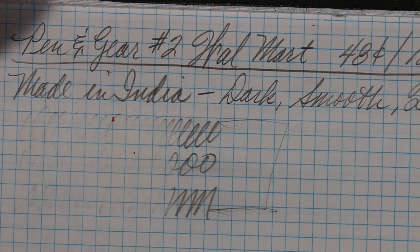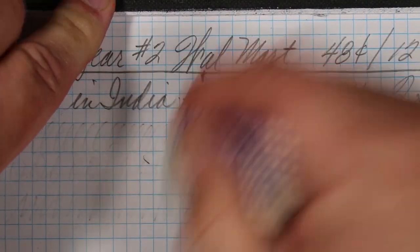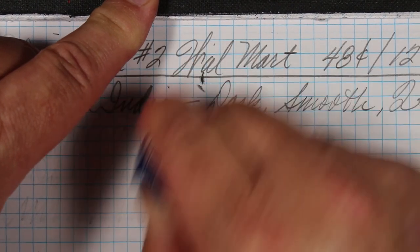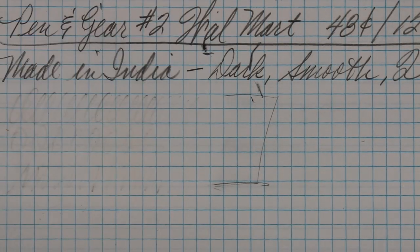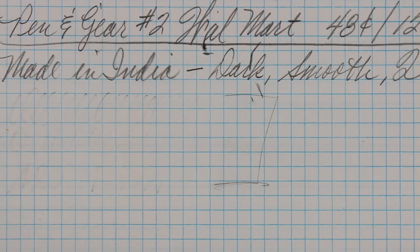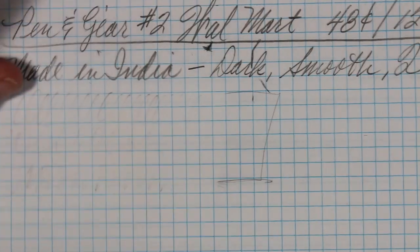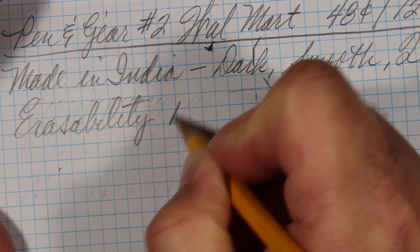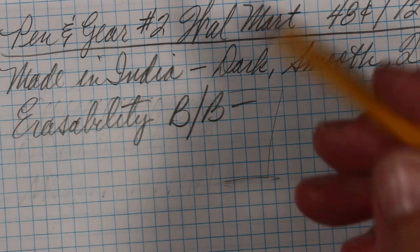Now I'm going to try, let me try a Pentel eraser here. And another, what else do we have? We got a Mars. Let me try some other ones. Those actually do a fairly better job. So it's an erasable pencil, just not so much with the attached eraser or either of the cheap erasers I bought at the store. So erasability, I'll give it a B minus. It's okay.